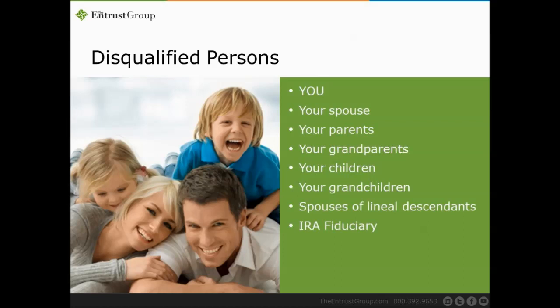So if you already hold a property in a foreign country and you want to move it into your IRA, the IRA is not allowed to buy that property because you're a disqualified person. Or if your parents have a property, your IRA can't buy that property. All right? So that's a list of disqualified persons.